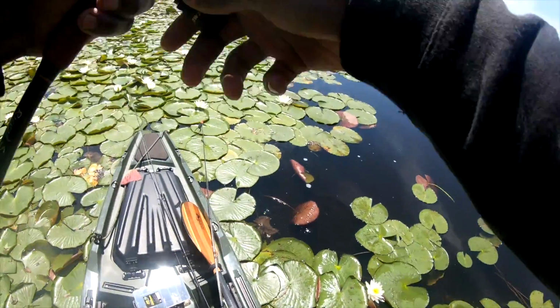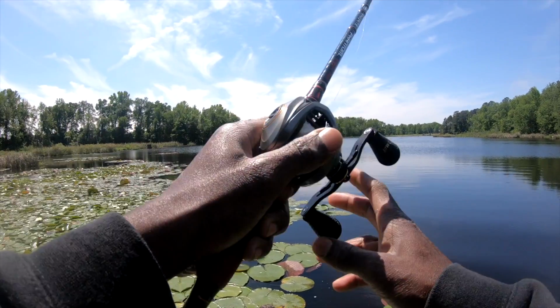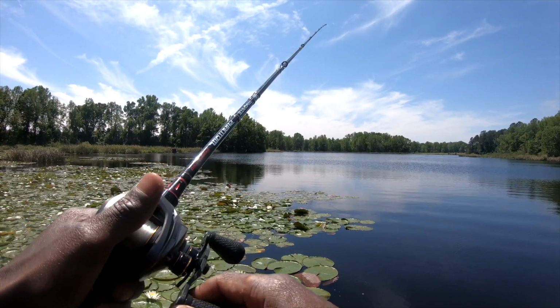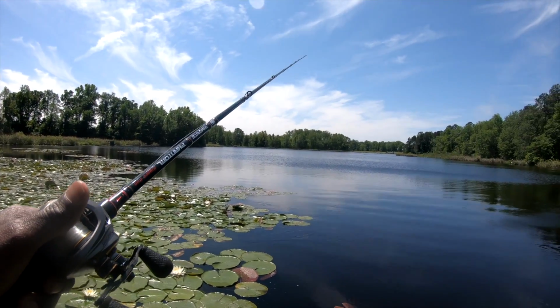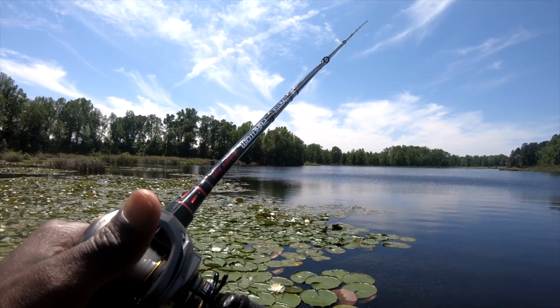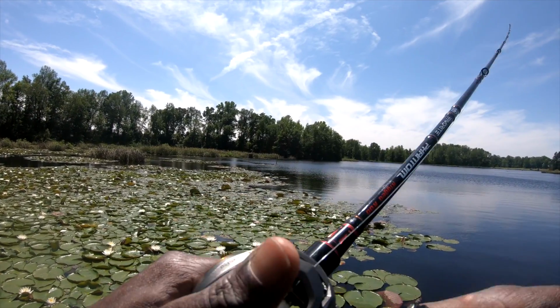All right, let's see what I can do with this thing. I'm just flipping it around. I think these fish are post-spawn. Of course, I don't really know what the water temperature is, but from what I can tell, there's probably some fish garden fry. And I can definitely tell every time I get around these lily pads, I get bit.